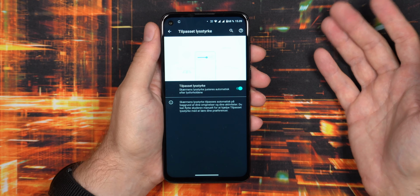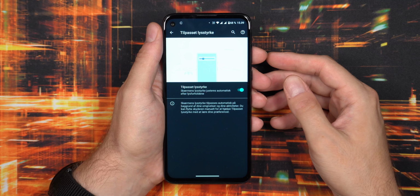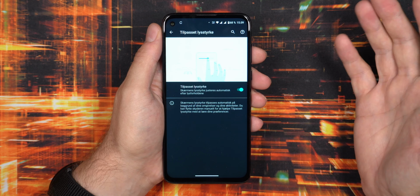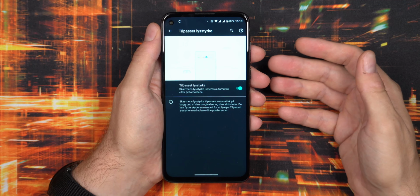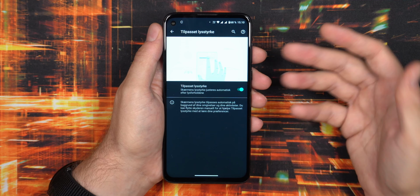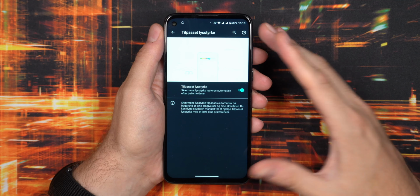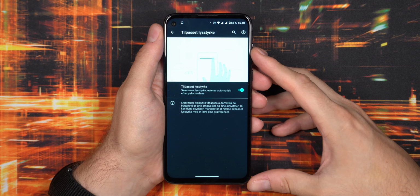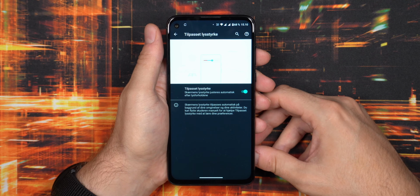So if I'm in a darker room, it will automatically just lower the brightness, and of course if I'm outside in sunny weather, it will just ramp the brightness up, and it does quite well when you're outside. But indoors, if you have multiple different lighting, it can be a little bit iffy and a little bit too aggressive in my opinion, turning the brightness up and down depending on your environment. So yeah, that's also kind of a small negative there.